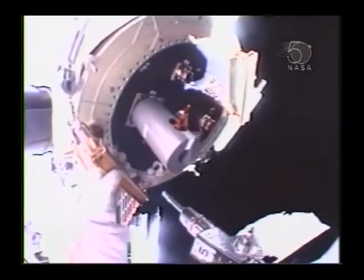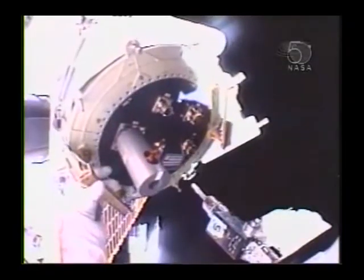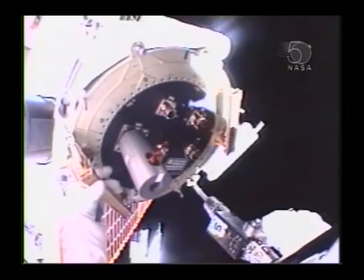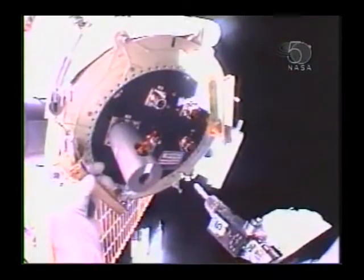Okay, Hotel 7 is released. That's all of them. Thunderbolt to go. Right now it is tethered with a large small RET to the canister. Broom tethered to the canister. We copy, Dan. Sounds great.